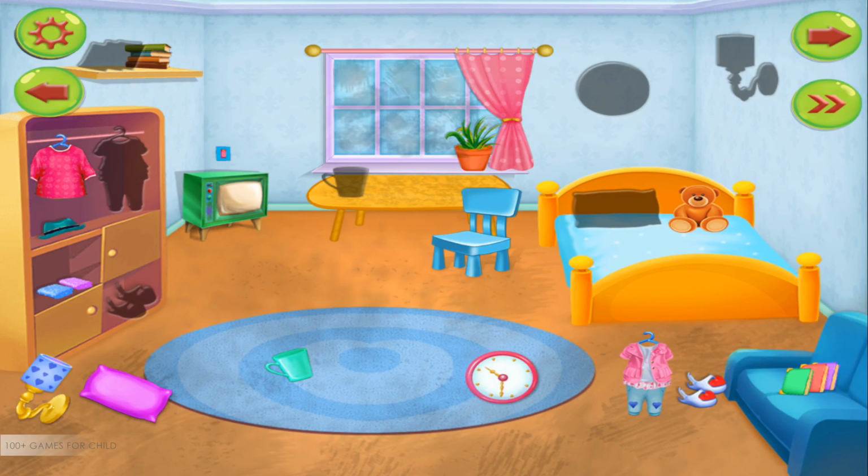The entire room is so messy. Place all the things properly and clean the room.